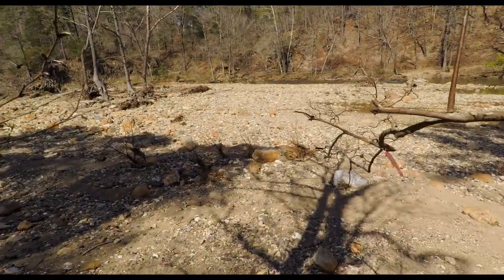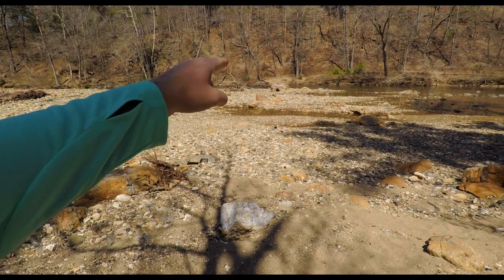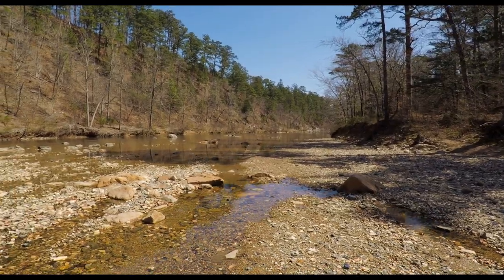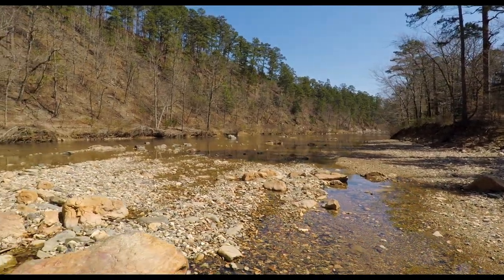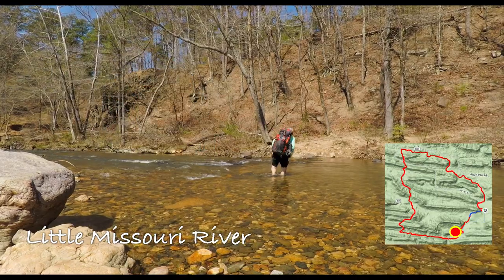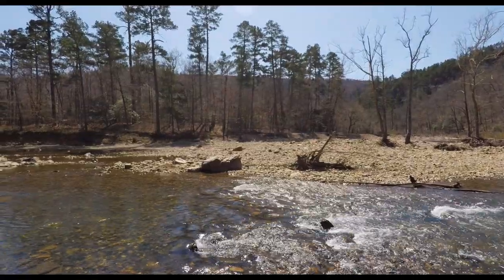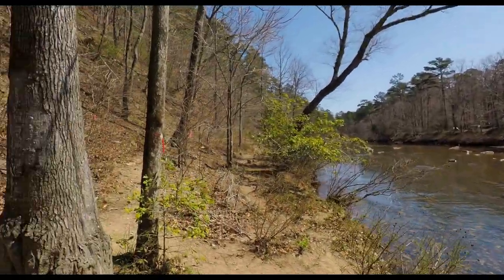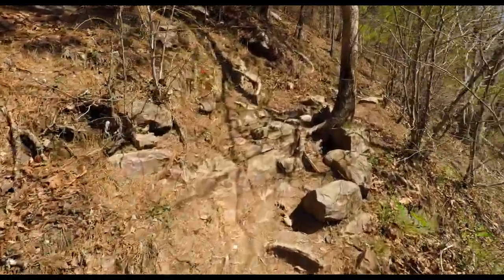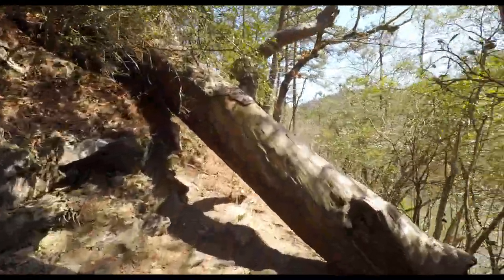I'm coming up on the crossing of the Little Missouri River. Just look for markers. I see all types of blazes and stuff right there, and you'll see a trail on the other side going that way. View up the Little Missouri River. We just made it across Little Missouri. Across this tree somehow. It's gonna be fun.